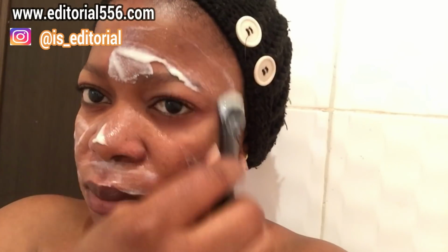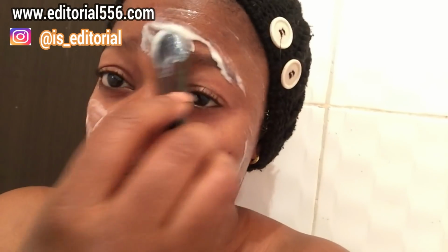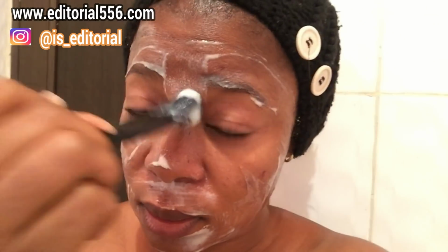You apply much of it, and you're going to love the way this is going to be on your skin. So you apply it and apply everywhere.